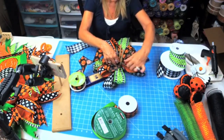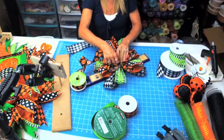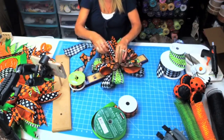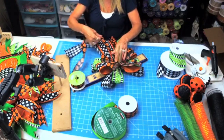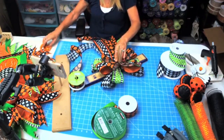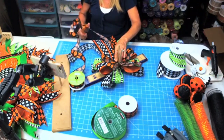Yeah, last night in the design group we did a saddle wreath and we made it into a swag. A fall swag. I don't think I posted that on Laura Jeans Wreath Room.